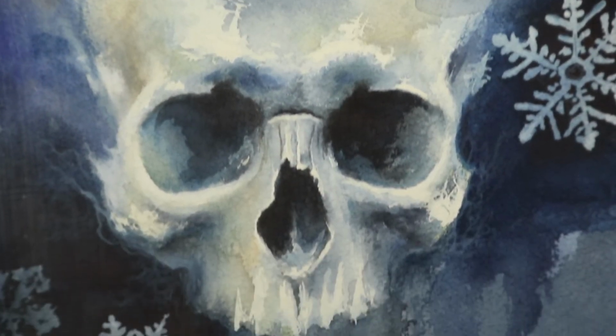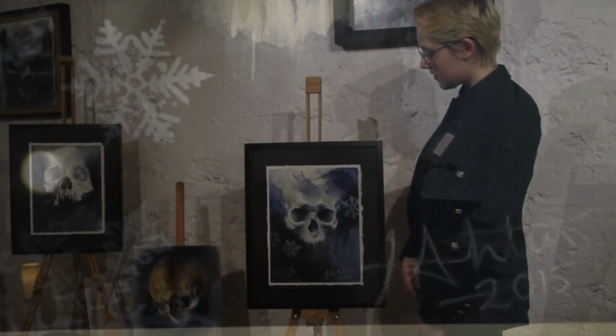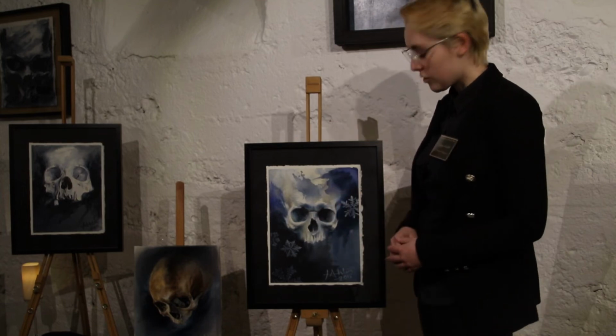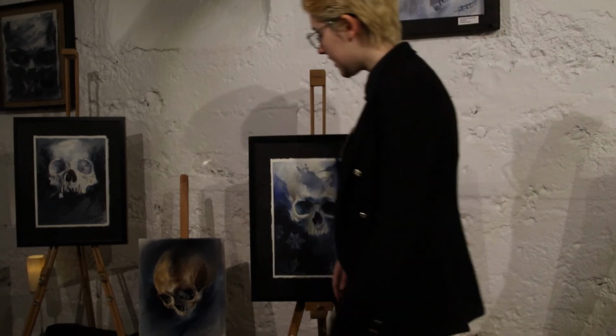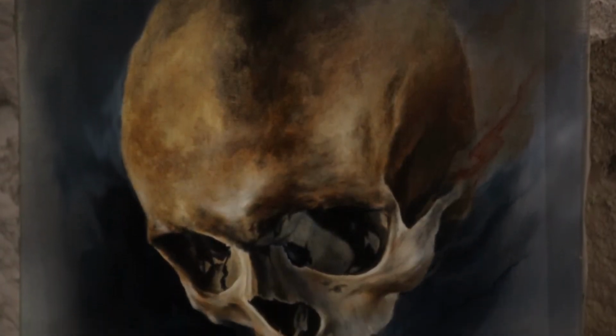And moving on to Snow, a watercolor by Isabella Allin, done in 2015. This one has a very cold feeling to it with all the blues. It almost feels cold to the touch. And over here we have another study by Isabella Allin, done in 2015.